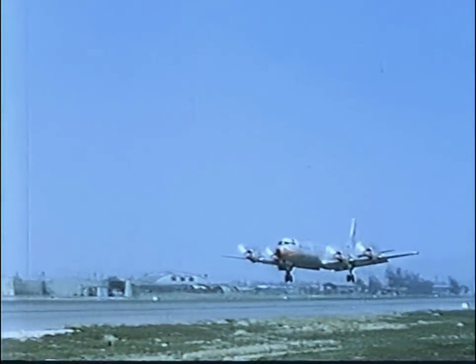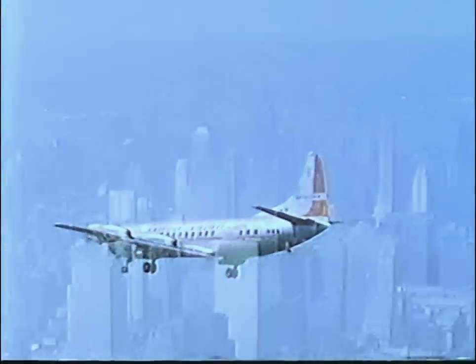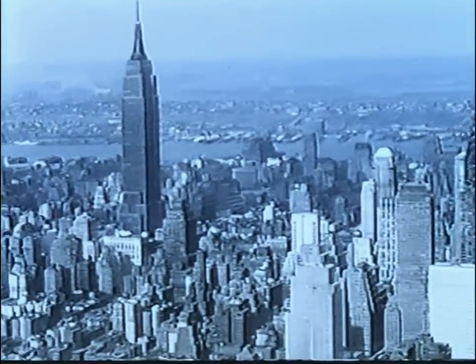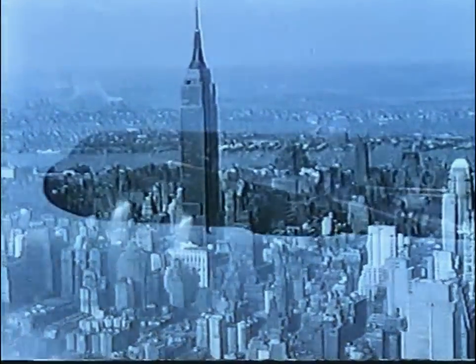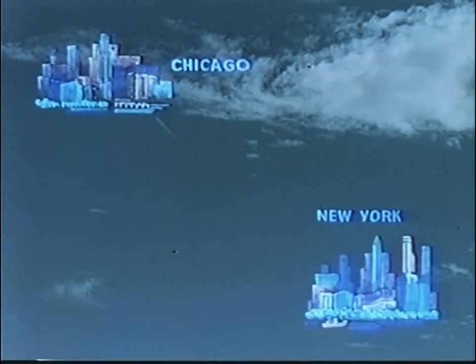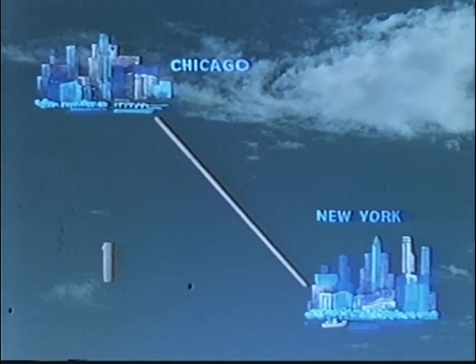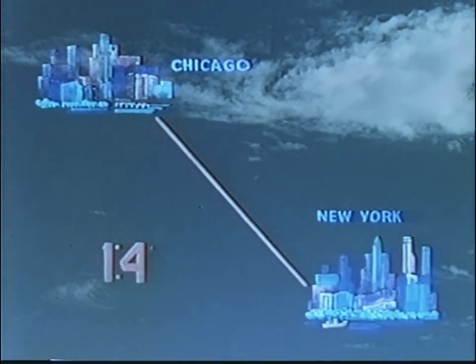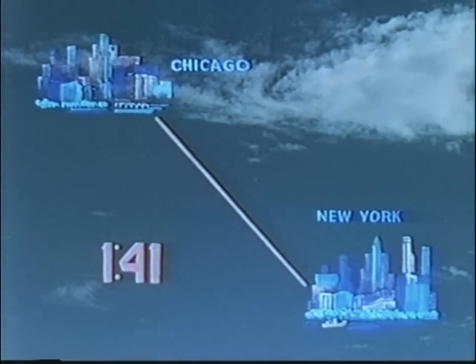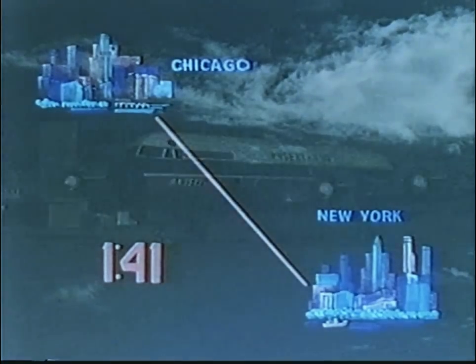American Airlines inaugurated Electra flight on one of this country's busiest routes, between cosmopolitan New York and the renowned metropolis of Chicago. On the first return trip to New York, the Electra covered the 710 miles in 1 hour 41 minutes, chopping an hour and 14 minutes from all former schedules.